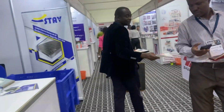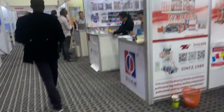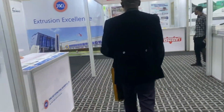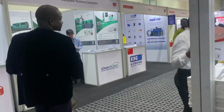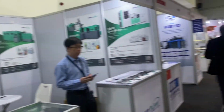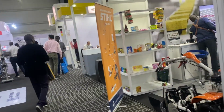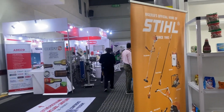So the place I just came out from was where they were having the conference and the various keynote speakers present at the event. So basically, like I said, this is day 2 of the plastprintpack event going on. If you are interested in anything filling, packaging, stretch blowing, recycling, agro products, agro foods, labeling, coding, everything is being exhibited here.